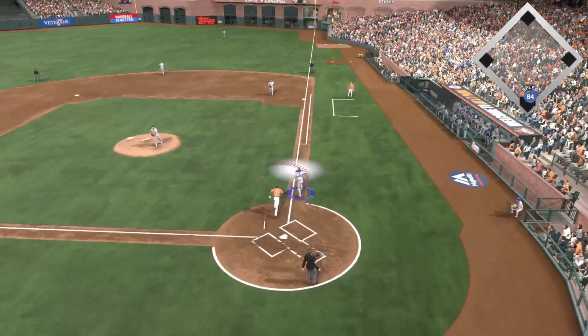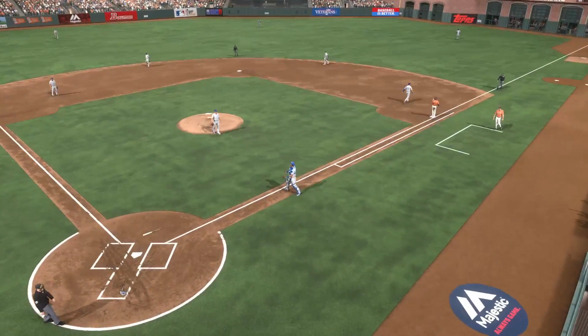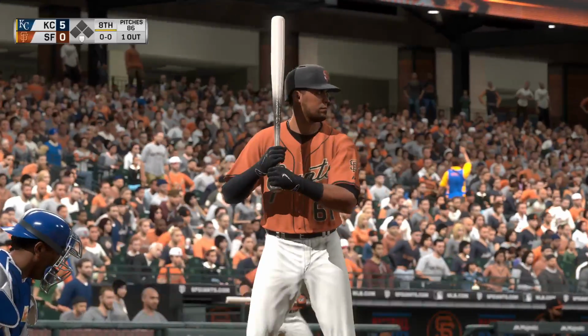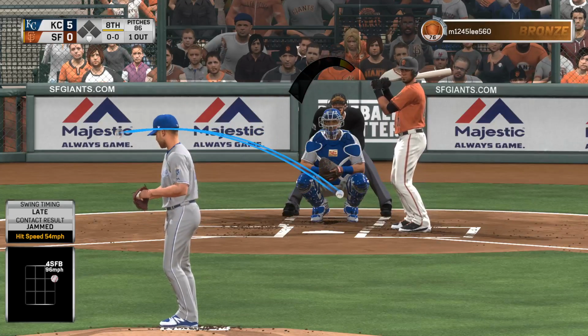Now a swing, and he pops him up. This is right out in front of the mound. And he'll indeed make the play in foul territory for the first out. The batter, digging in now, Robinson Chirinos, 0 for 2 with a couple of strikeouts for him so far.